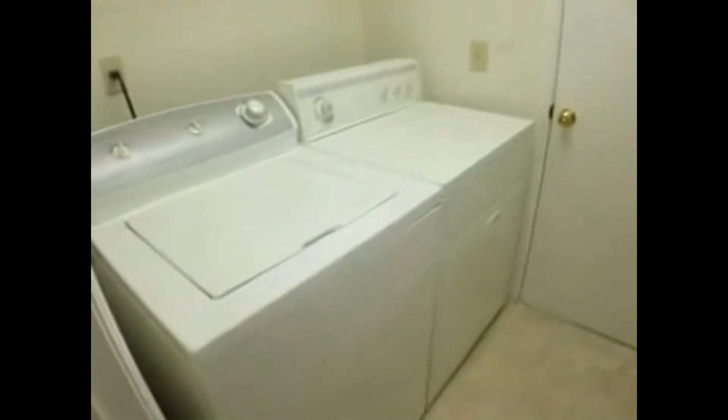Here's bedroom number 2. Lots of closet space as well. And, of course, a paddle fan. Here is bathroom number 3. Okay. Place is clean as a whistle. Wow. And here. Another bedroom. All the bedrooms are also wired for cable.